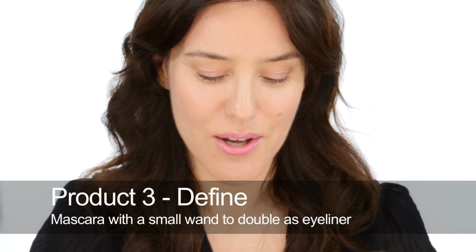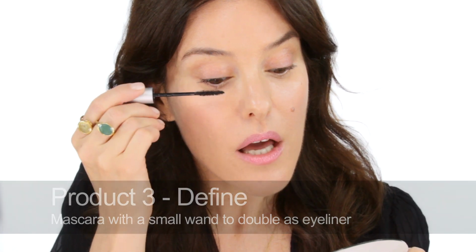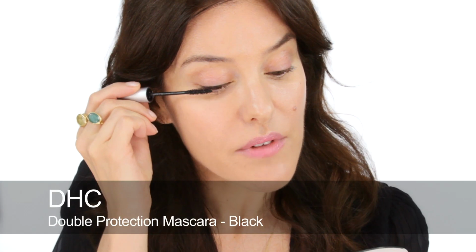Next I'm going to curl my eyelashes, so on to product number 3, and that was mascara. And curl them first, and then I use the DHC mascara. And because I'm not going to be using any eyeliner, I make sure I get right down to the roots of the lashes.